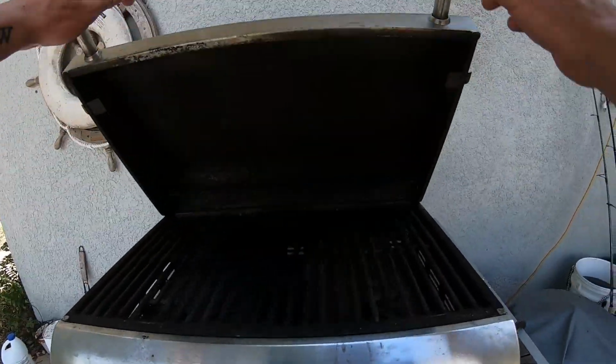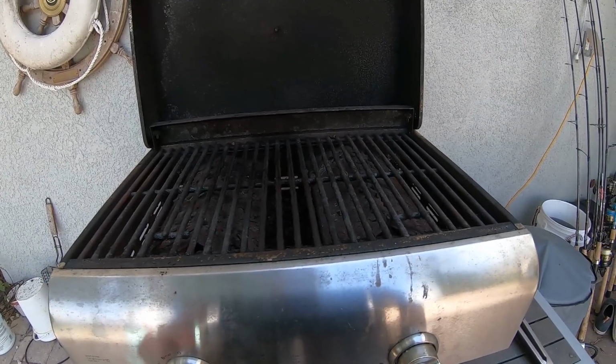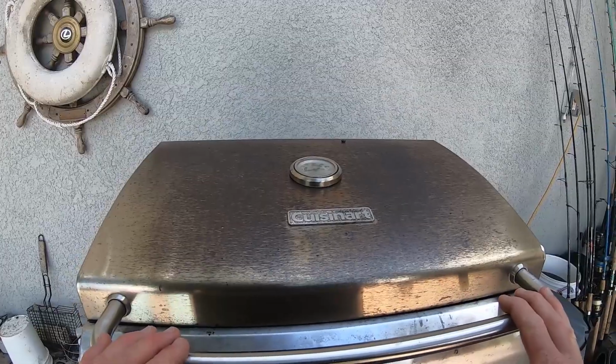All right, guys, we're back over here. All right, we're over here by the grill. We're about to fire this bad boy up. And we're just gonna preheat this to about 500-600 degrees. We want that temperature super hot when we put it on there.